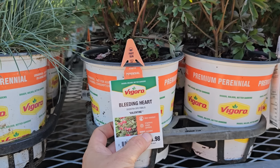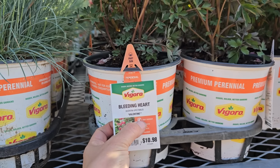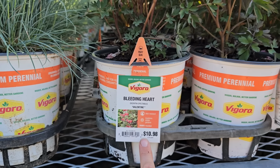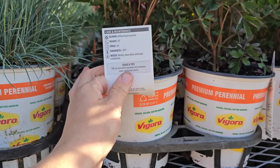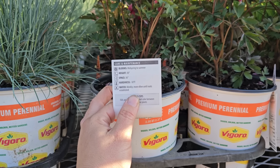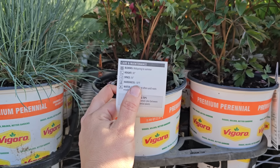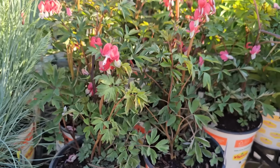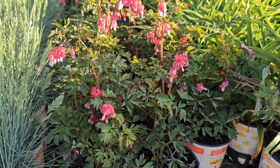So it has a rounded habit, it brightens shade gardens, and it is deer resistant, which I find to be true in my garden. $10.98, but it is part of that sale, so these would be 2 for $15 in the Vigoro containers, and it gets to be 30 inches in height and 36 inches in spacing, and hardy down to -50 degrees Fahrenheit, so very hardy. I absolutely love these for the spring garden.